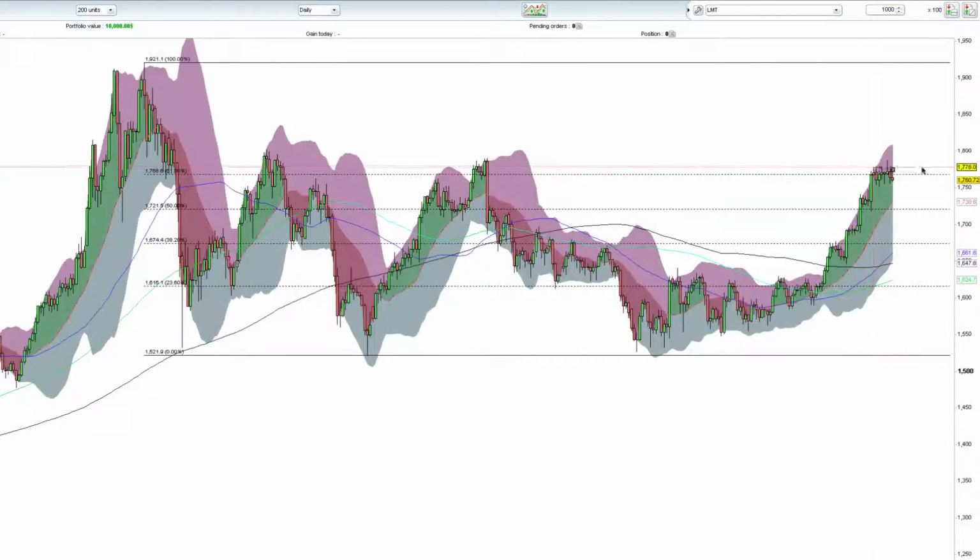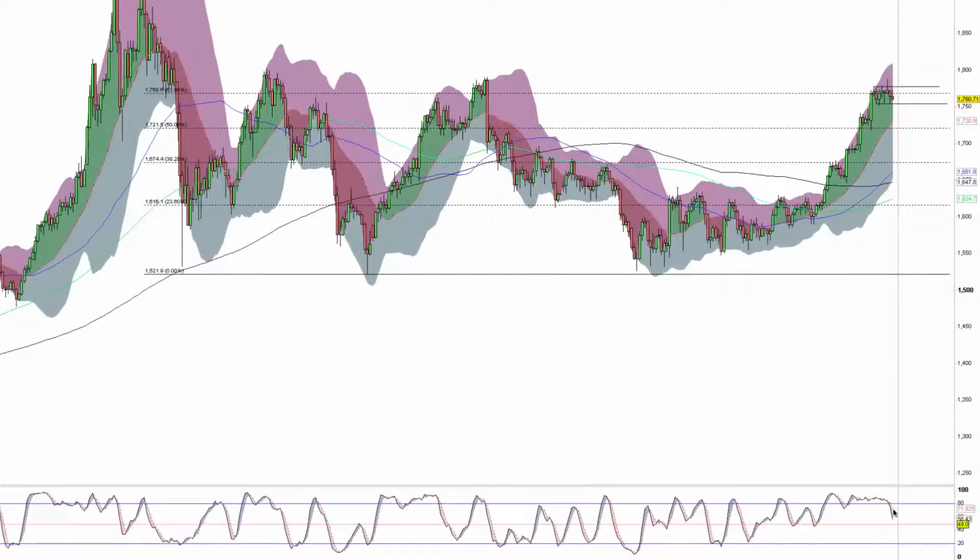At this point, we just want to see what's going to happen with this little sideways trading that we've been seeing for the last few days, if we're going to break above that or fall below it. As of right now, it looks like the stochastics are pointing down. We are above all major moving averages, the 50, the 100, the 20, as well as the 200-day moving average.